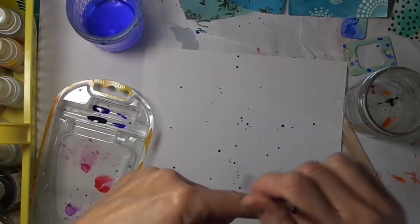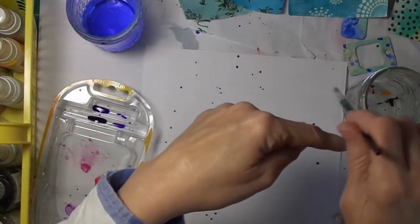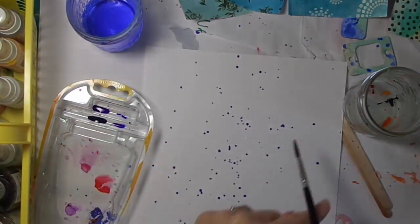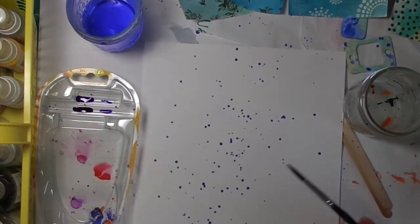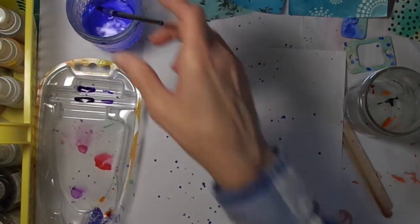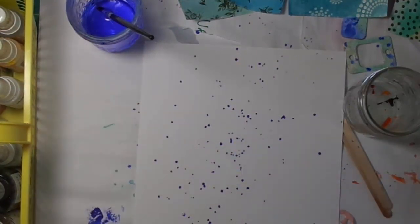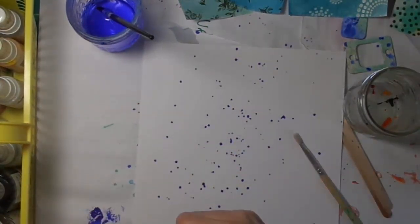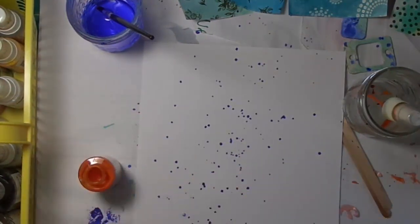Now you can always just splatter, and that's another way of using your mist, just splattering them on with a paintbrush. So I had a little bit of mist there, and I thought I'd just show you. You don't see this used as much as it used to. There for a while we were splattering every scrapbook page we made. But I find this easier to control than spraying mist on.